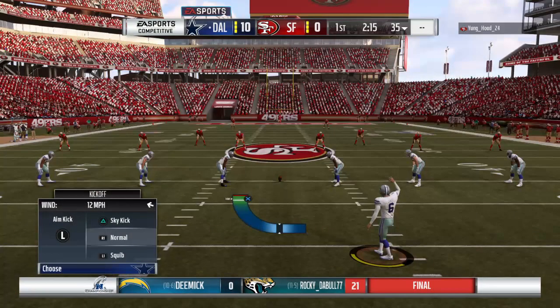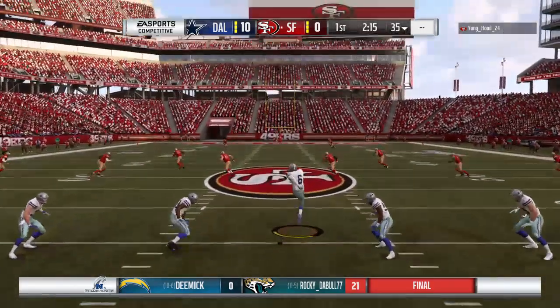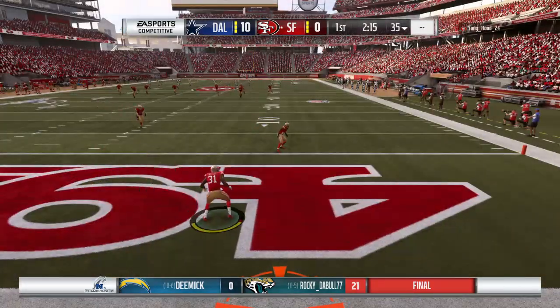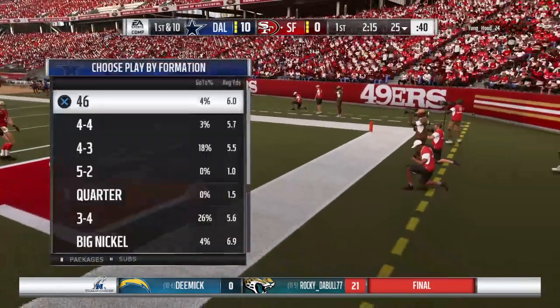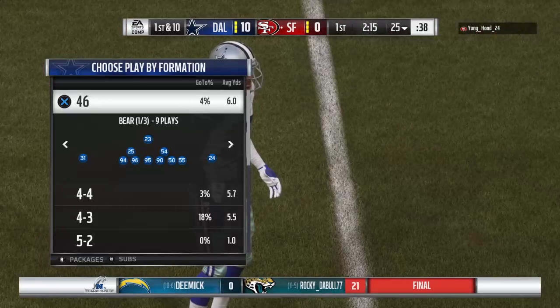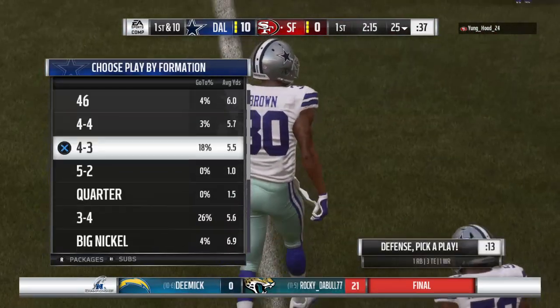The extra point up and good. And the lead grows to 10-0. So they'll get another shot on offense following that pick 6. And now the kick is away. And this will be a touchback as that sails over the end line. Out on the field now, here come the 49ers.